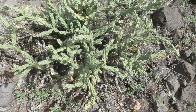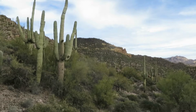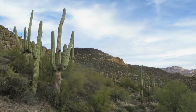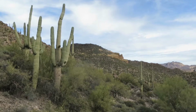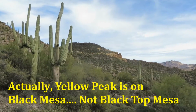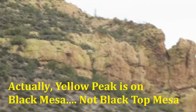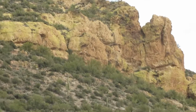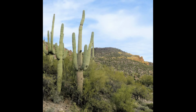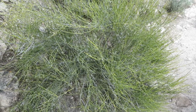Staghorn Cholla. This rock formation at the front of Black Top Mesa is called Yellow Peak for obvious reasons. Yellow Peak. This plant is called Mormon tea.